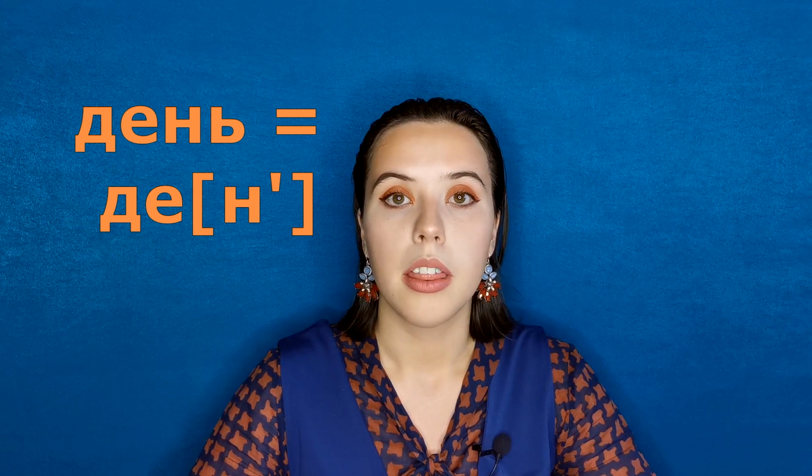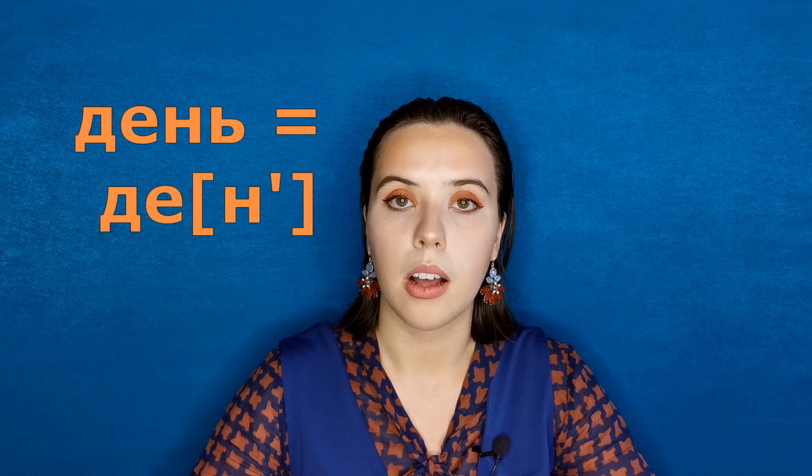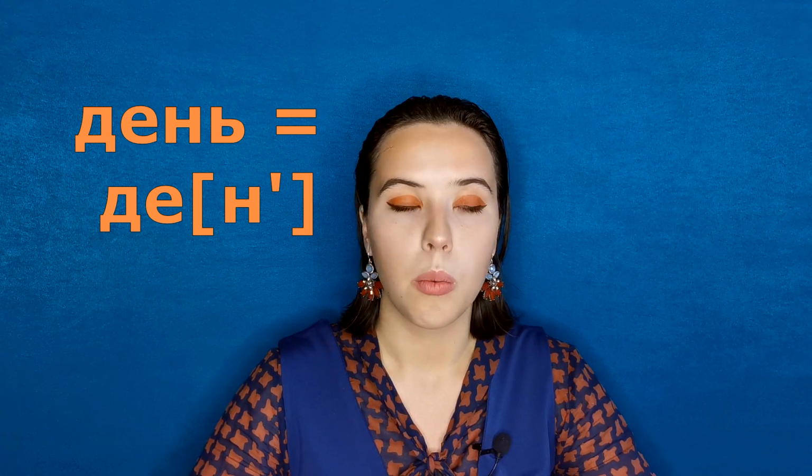Another example, the word день. You see that in the end of this word, we pronounce the consonant N in the soft way. We pronounce Ny. It is just because after the consonant, we've got a soft sign, which makes the consonant before it soft.